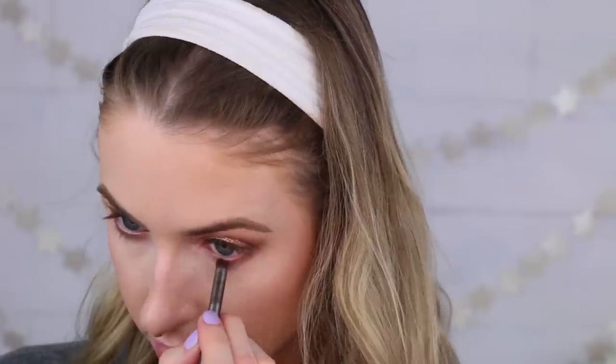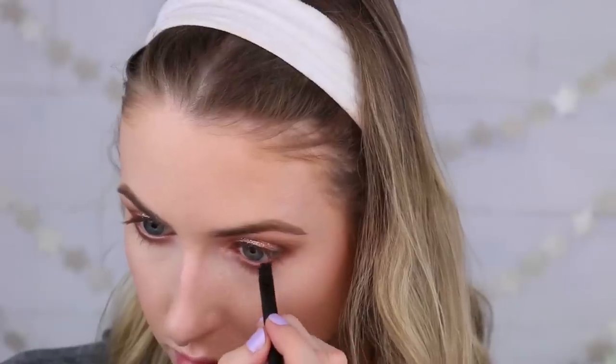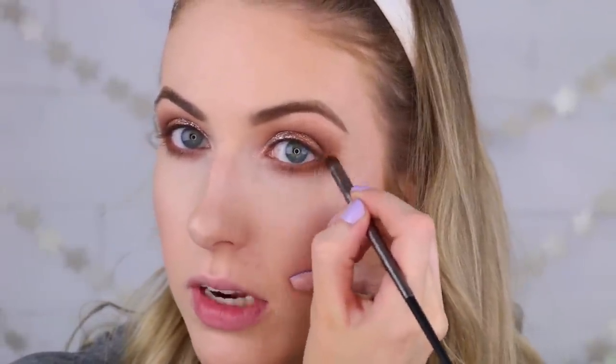All right, so now we're gonna go and we're gonna clean up the eyes. So I'm gonna take this little smudger brush as well as the matte palette and this middle shade right here. And I'm just gonna smoke out the lower lash line to make my eyes look a lot bigger. And I think I'm gonna take a little bit of that metallic shade as well with a thinner brush and just apply that to the outer edge of the eyes. And I'm gonna wipe off this brush and clean up those edges there, make sure everything's nice and smoked out before I go on to the mascara.